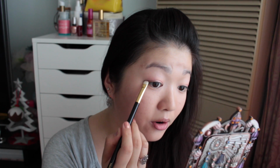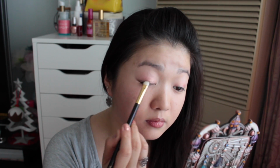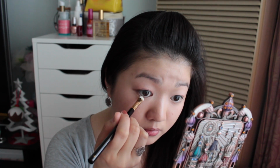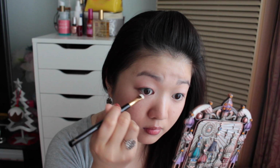And this should create a very subtle dimension. And also you'll realize I extended the line out a bit, and some on the lower lash line. Just very softly. You almost want to create a subtle shadowing effect.